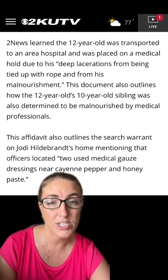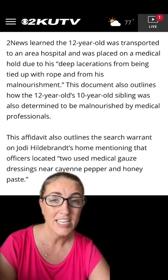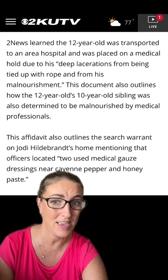During the search of Jody's home, officers apparently found 2 used medical gauze dressings near cayenne pepper and honey paste. The document did also state that Jody Hildebrand requested a lawyer when they got there and she wouldn't speak with them. She did, however, make one statement. She told them that the 2 children should never be around other children.